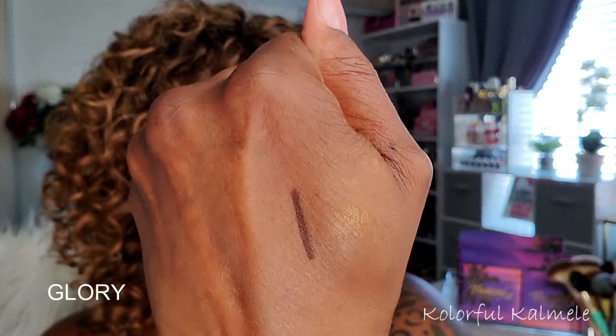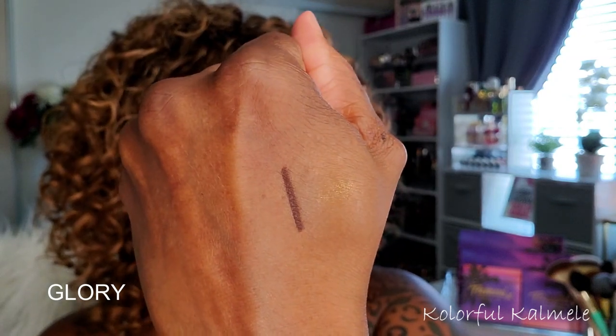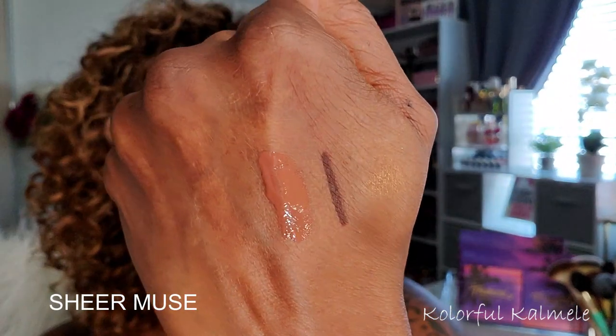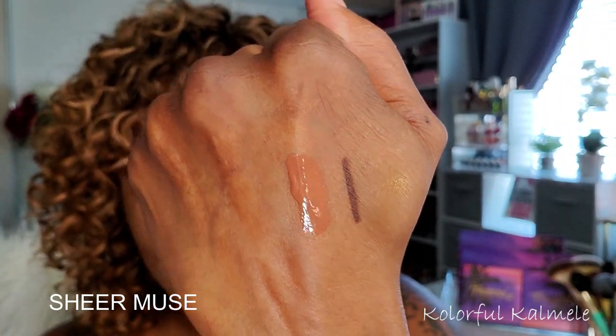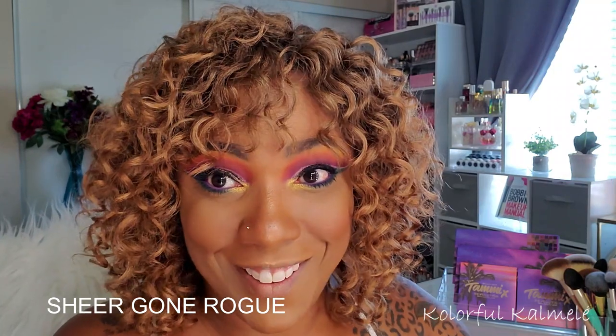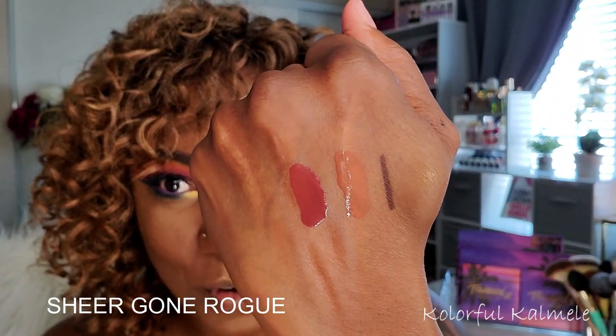Okay, you guys, so let's go ahead and take a look at these lip products. I'm gonna go ahead and swatch this lip liner first. Okay, so that's a nice color. I like that nice, deep, kind of chestnut brown. That will work. Okay, so let's go ahead and swatch this lighter shade here. Ooh, I like that. That's the lighter shade. I like that a lot. Very pretty. And then this one here is the darker shade. Oh, that's pretty too. Oh my gosh. Oh, that's gorgeous.